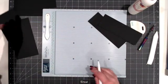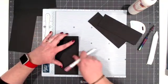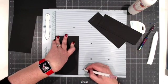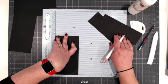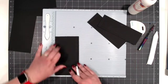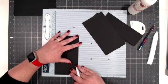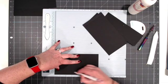And then our other pocket is 7 3/8 by 4. Same thing again, 7/8 at the top. I'm sorry, 7 3/8. 7 3/8 by 2 1/2, 7 3/8 by 4. I cannot talk this morning, I apologize. It's still early. There's a reason I don't usually do this in the morning.